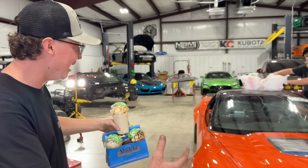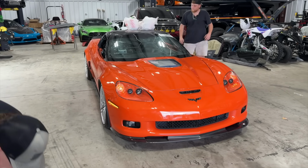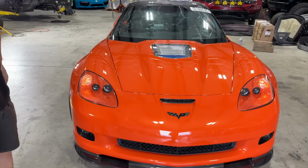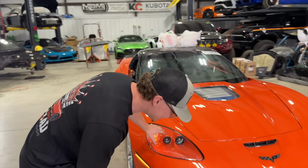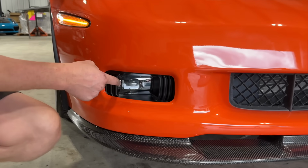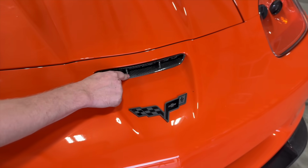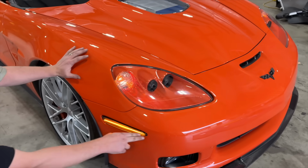But anyways, dude, look how good we got this car to look, man. Dude, it looks so aggressive, so clean. We got all the body lines lined up, the hood, the bumper. But man, my favorite is the front carbon lip. Dude, the whole front end of this car just flows perfectly now with a carbon lip right there. Brand new Morimoto LED fog lights, which just look way better than stock. The black badge, the carbon little vent right here. Dude, just the whole front end, even the brand new little marker lights.